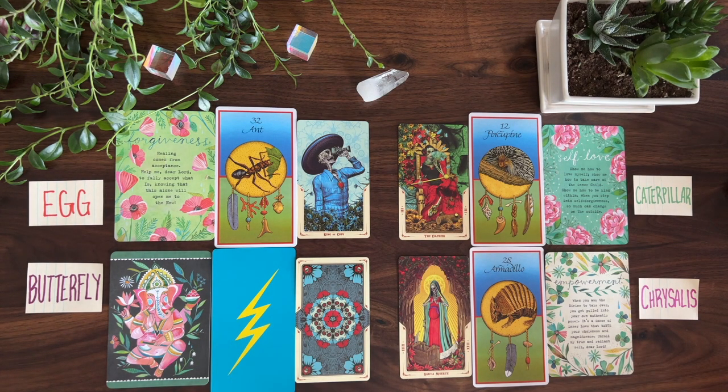Let's see what armadillo. So armadillo represents boundaries. And it says, "Armadillo, armor all my boundaries. Teach me my shields. Reflect all the hurt. So I will not yield."